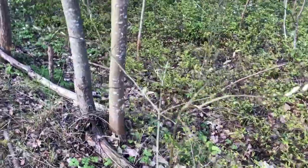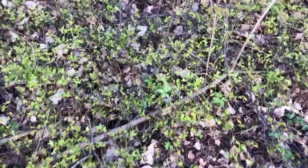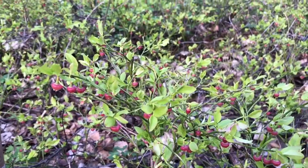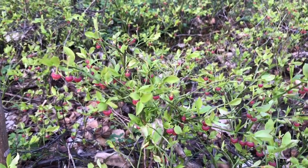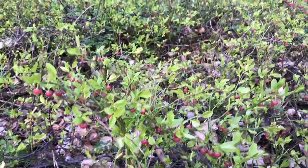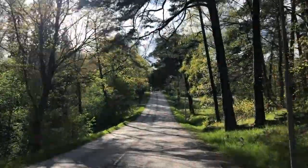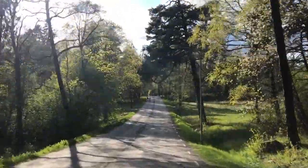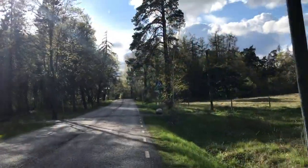So here I want to point out these blueberry bushes. These will be blueberries in like July, August. It's really pretty. It reminds me of summers in Poland. I think this video has really become what Emilia loves about nature in Sweden. But, I mean, come on, how could you not?